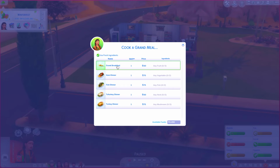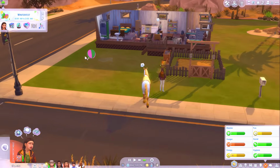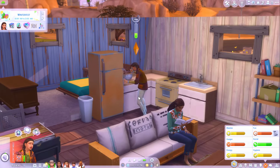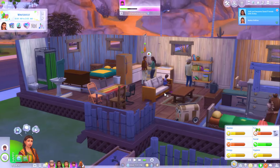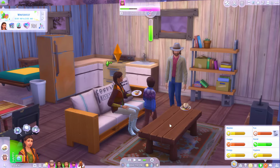In fact, why don't you cook a grand meal? Oh, it's expensive. What's the cheapest one? Tofurkey dinner. Let's cook a grand meal, and then that way we're kind of celebrating Winterfest and you won't all have the strop on tomorrow after I don't give you a memorable Christmas. Dynamite's still doing pretty good though. He's taking care of his needs. He's not too sad. It's only Annika really that's got low motives.